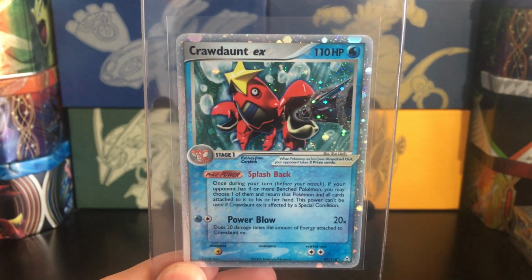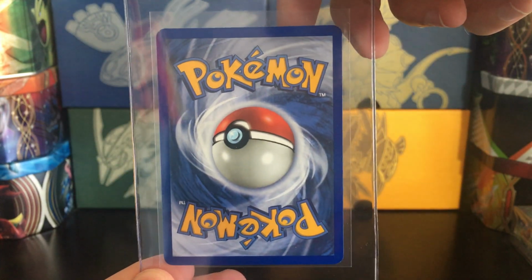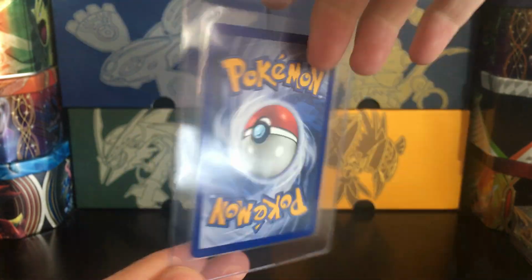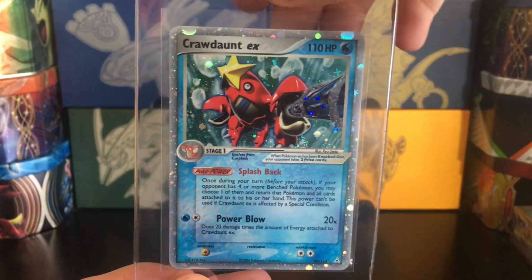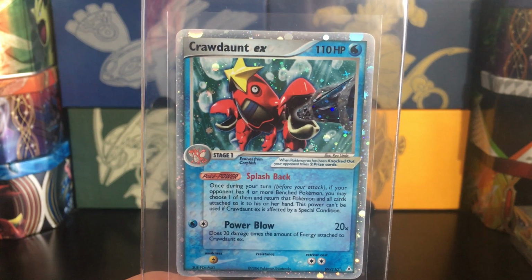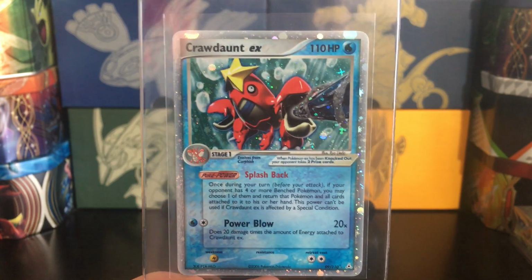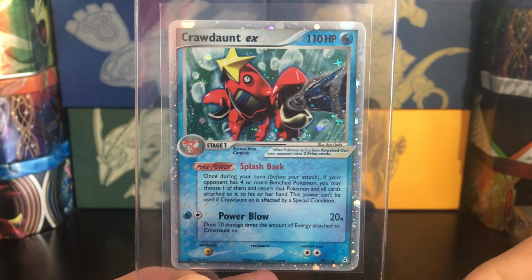These old English EX cards, just beautiful. As you can see, the backs are really, really clean, but with these English EX cards, holo scratches are very common. It's a little hard to see, but there are some very light holo scratches on this. Again, mainly hoping for 9s on these.